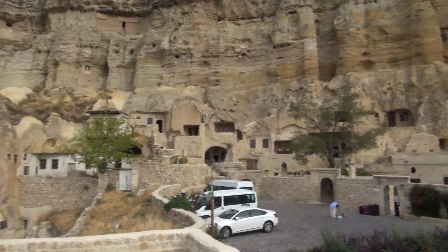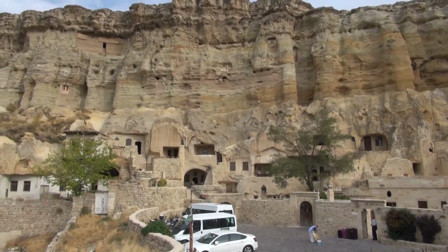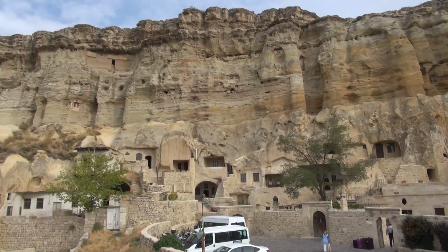There's our hotel, believe it or not. Okay, we're about to enter Kaymaklı underground city, one of the underground cities in Cappadocia that was carved out of the rock to provide shelter from oncoming enemies and armies. It was first carved out in early Christian times because the early Christians were persecuted by many peoples like the Arabs, so the locals always needed a place to hide.